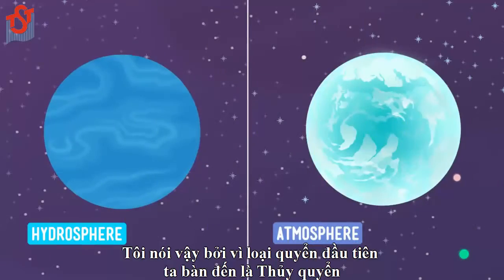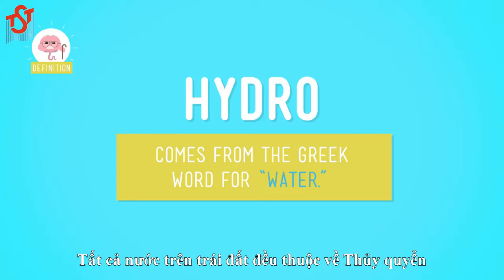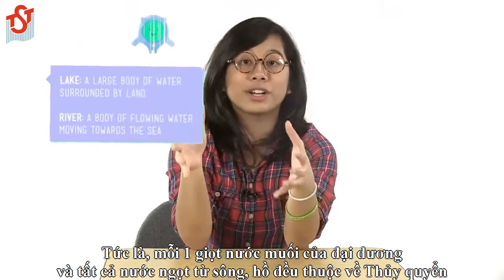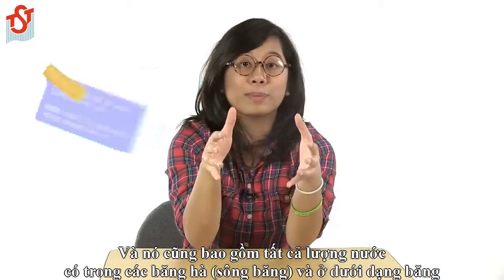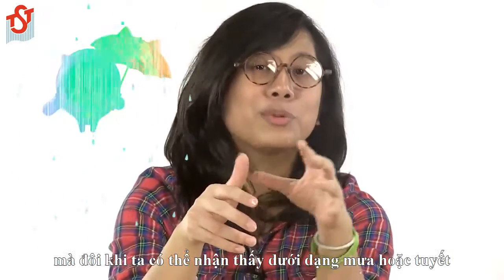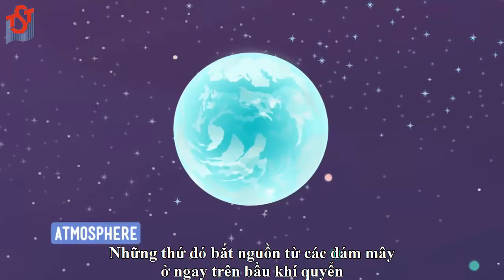See what I did there? I said that because the first sphere we're going to talk about is the hydrosphere. Hydro comes from the Greek word for water, and all of the water on Earth is in the hydrosphere. This means that every single drop of salt water in the oceans, but also all of the fresh water in lakes and rivers, is in this sphere. And it includes all of the water trapped in glaciers as ice, and the water held deep underground. Now, there's also water in the air around us, too, which we can sometimes see in the form of rain and snow. Those things come from clouds, which happen to be way up in the atmosphere.